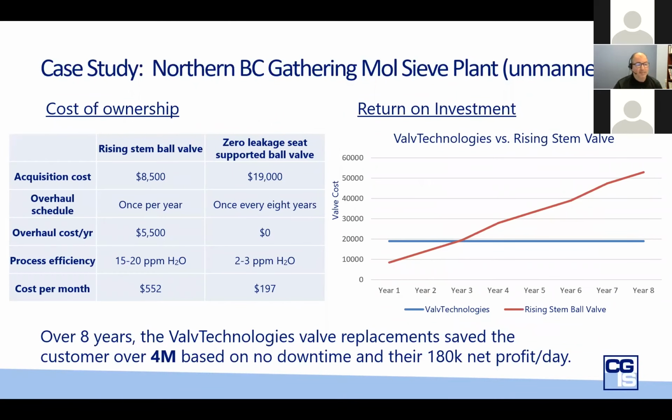So for us, in this case study, the cost of ownership and the return on investment you can see is significant. Over that time frame of the 8 years, they realized a $4 million benefit due to less downtime and fewer valve replacements or repairs. In fact, the valve was never repaired during its service life. So we were able to improve the process efficiency because of the isolation performance that far exceeded the competitor's product, and as a result, provided a significant ROI over the lifespan of the valve.